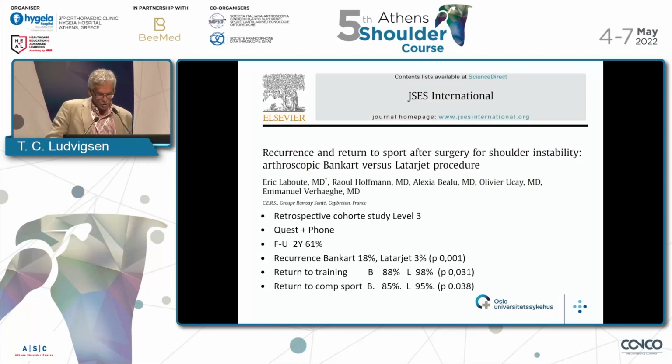They found a much higher recurrence rate with Bankart, 18%, compared to 3% with Latarjet, and a higher return to training and to competitive sport with the Latarjet than with the Bankart.